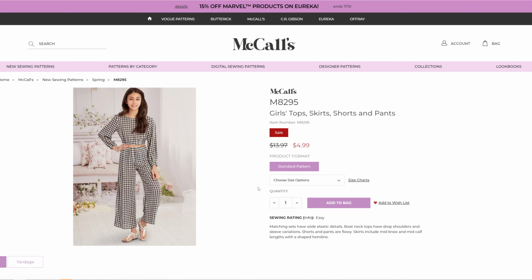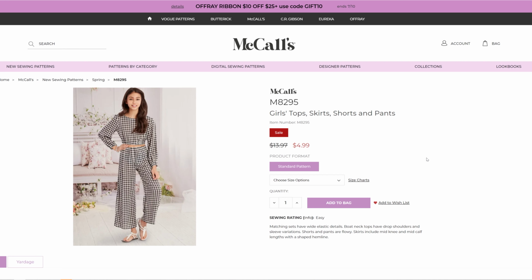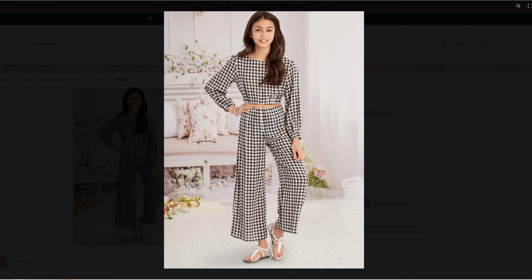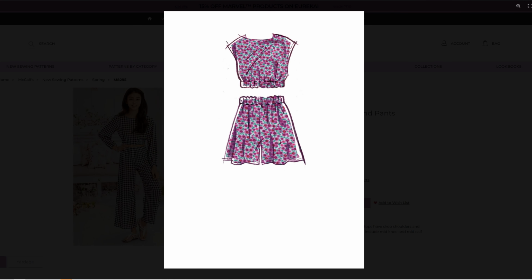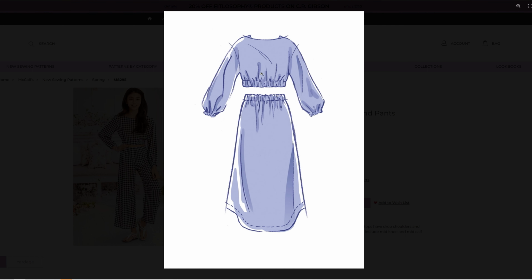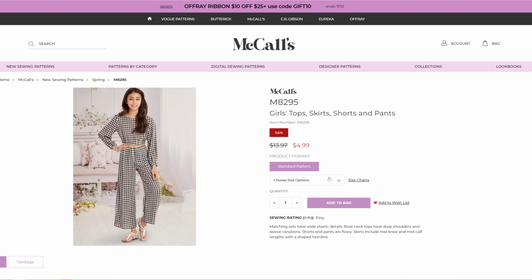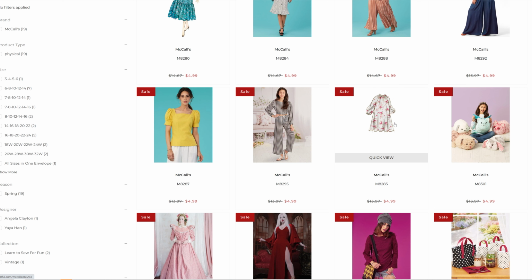And then we have this girl's top, skirt, shorts, and pants. So this is in the girl sizing, and it is for sizes 7 through 16 in girl sizing again. So we've got that cute top, shorts and pants, or a skirt option. We've got a longer skirt, and oh, that is really cute. I like that. So let's head on over and take a look at this one.